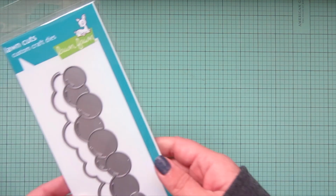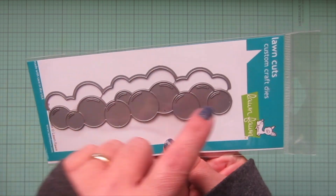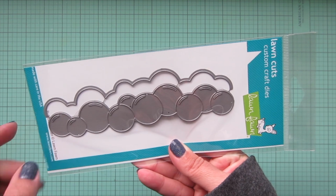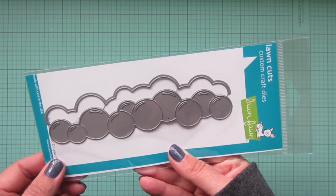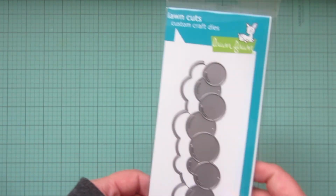And also in keeping with that, they were on a theme here. I got the bubble border. So this one is just really fun. You've got the die cut here, and then you've also got like the line die cut. So whichever way you want to do it, you know, you have options. So there's that.